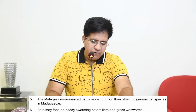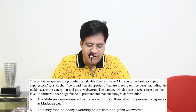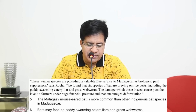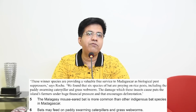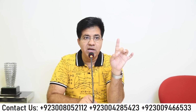So, very good. Let's read the second last paragraph of this page. These winner species are providing a valuable free service to Madagascar as biological pest suppressors, says Rocha. We found that 6 species of bat are preying on rice pests, including the paddy-swarming caterpillar and grass webworm. So they are included, hence the answer is true. Got it? And if they mentioned one, not the other one, then it could be false. Good.